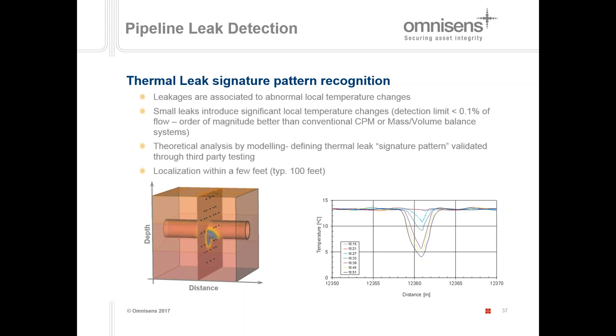And this temperature change is very significant and allows you to detect very small leaks. And in reality, you're dealing with something which is orders of magnitude better than the conventional mass balance or CPM techniques that are normally used on these large pipelines. We've done some modeling just to study the thermal impact of a leak, and we've done some testing as well.